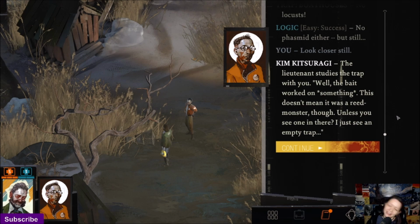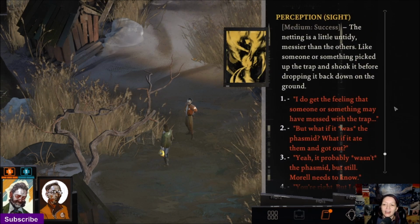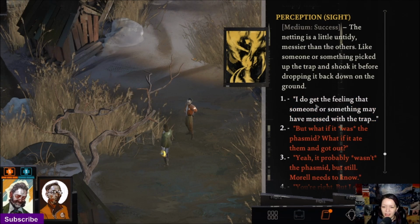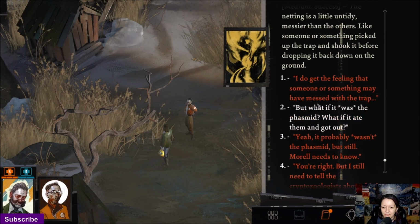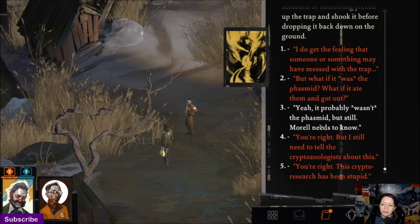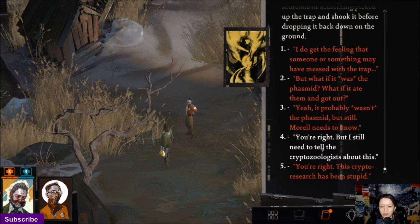The lieutenant studies the trap with you. The netting is a little untidy, messier than the others. Like someone or something picked up the trap and shook it before dropping it back down on the ground. Huh. I do get the feeling that someone or something may have messed with the trap. But what if it was the phasmid? What if it ate them and got out? Possible. Yeah, it probably wasn't the phasmid, but still, Morel needs to know.